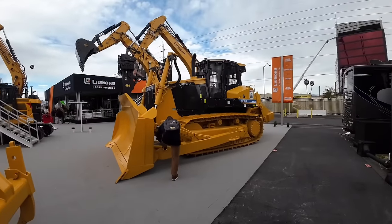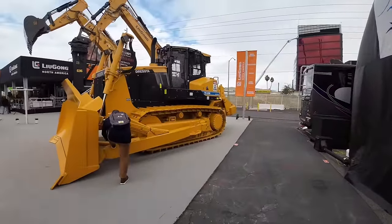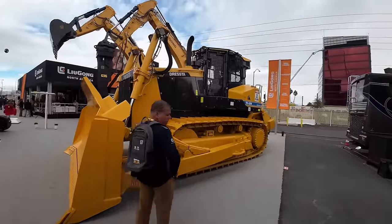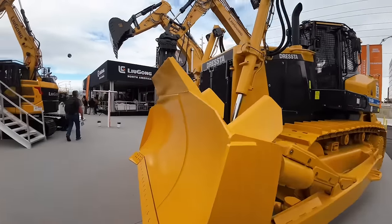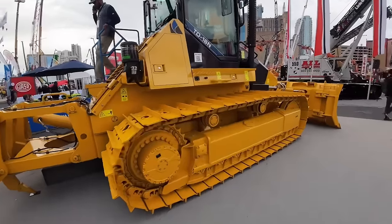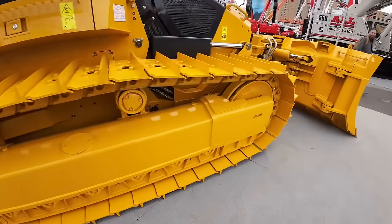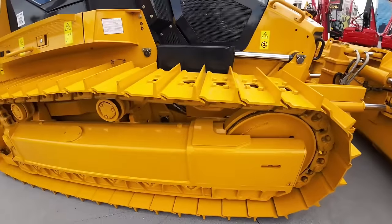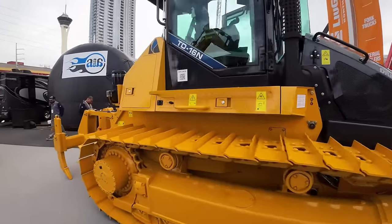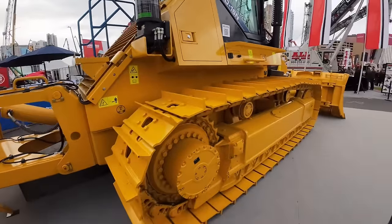TD25 is a good machine. We've had some of those, haven't we? Yeah. The old International Harvester variants. It's basically a D8 size machine. We'll go up there and take a peek inside. It's very interesting. Looks like it's hydrostatic.